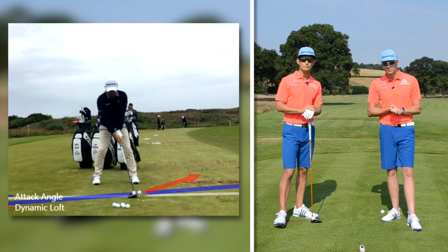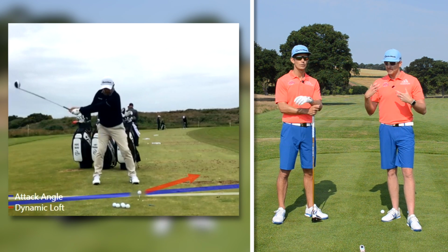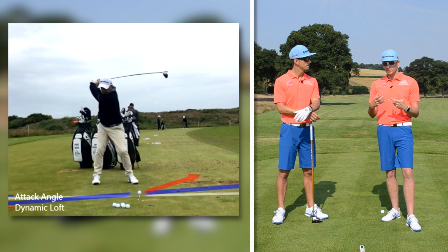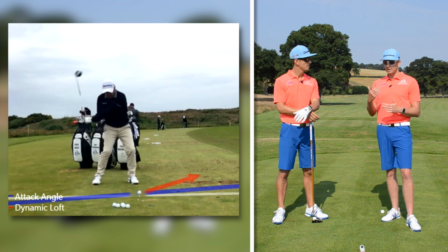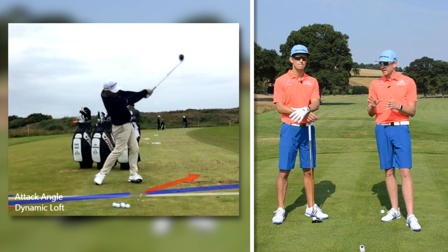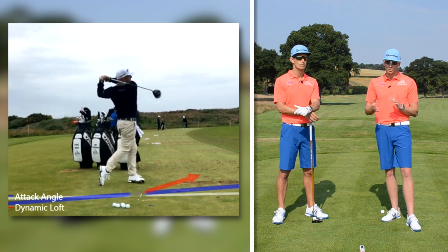So let's go to the front-on view first of all. So look, as we see with all great touring professionals, they get a very good wind-up into their backswing. I think the key thing here is that in his downswing, you can see by the time he gets to impact, he's definitely maximising his ability to get the distance out of his game. You know, that attack angle there, he's hitting up on the golf ball. That's going to maximise that distance. We talk about that a lot.